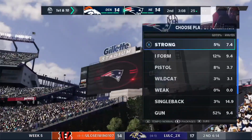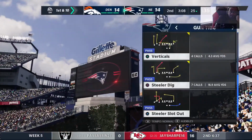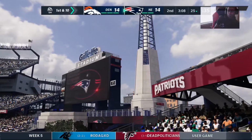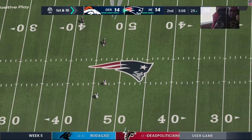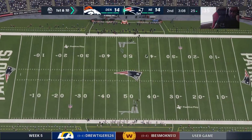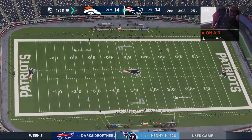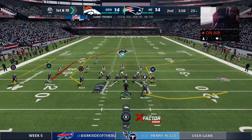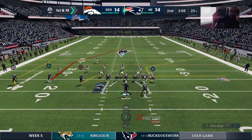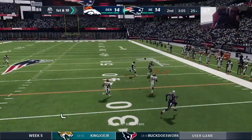And this one will not be handled. It's into the end zone for a touchback. Their own 25-yard line. New England with a 1st down as they begin the drive. They start from scratch here, so to speak. 14 all following the interception last time that led to a score. Now they've got it 1st and 10.